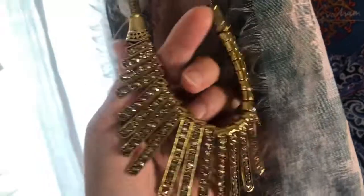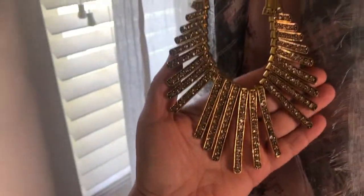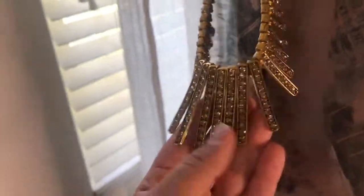And next up, I got a couple accessories. So I got this necklace. I thought this was really cool. It's gold tone, kind of like a Grecian look. Kind of Cleopatra-ish to me, very cool. Would spice up an outfit for sure. And I priced that at $20.